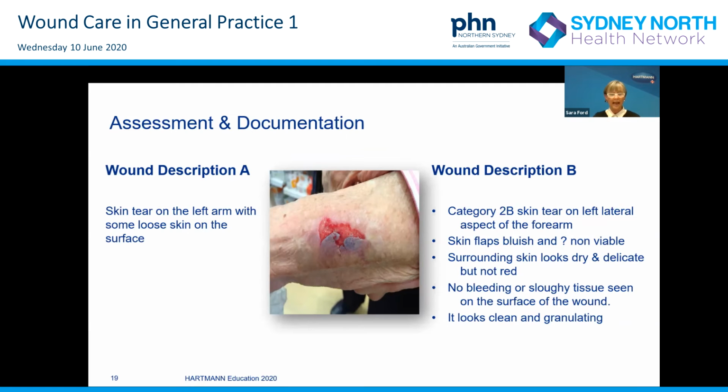Wound description A. Skin tear on the left arm with some loose skin on the surface. Tells me nothing really about the wound itself. So when the next person comes to look at the wound, they don't know whether it's improved or deteriorated.